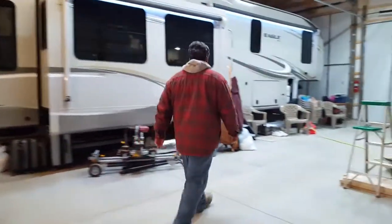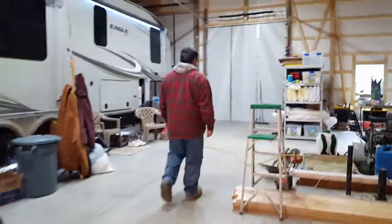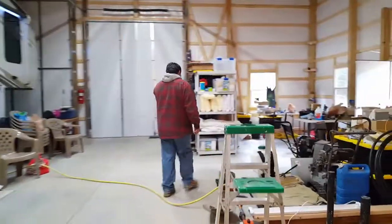So November 7th is a big day because we're getting our phone and chimney. The phone and internet are still on a temporary line, so we've been waiting for them to basically hardline connect us.